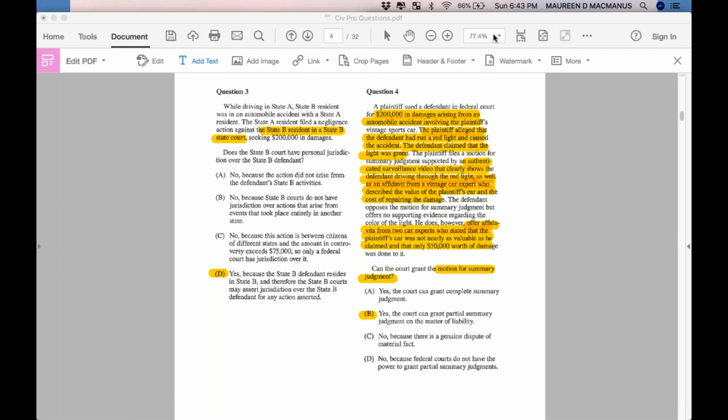And then D, yes, because the state B defendant resides in state B and therefore the state B courts may assert jurisdiction over the state B defendant for any action. So, the big hint here was that this was the only yes answer, and that was how I knew that the answer was yes. So that on its face pretty much eliminated A, B, and C, but I still want to go through and double check it. So that's question 3. Any questions about that?